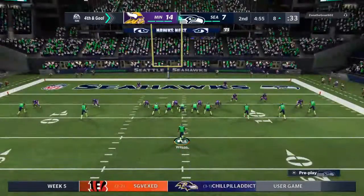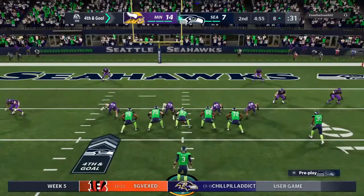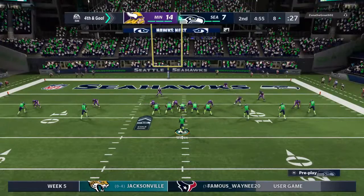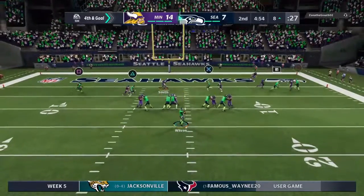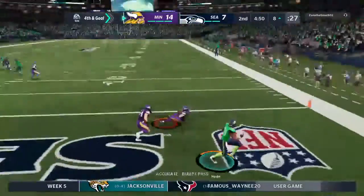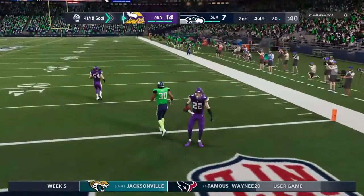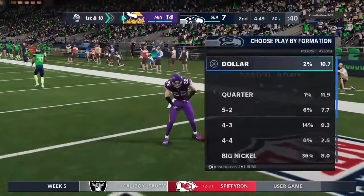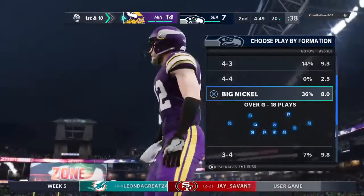The offense stays out there. A big challenge here from this far back, but they're going for it on 4th and goal. They'll try and throw for it with Wilson. And that'll be intercepted by the Pro Bowl safety Harrison Smith. And a big turnover there as his guys will get the football back.